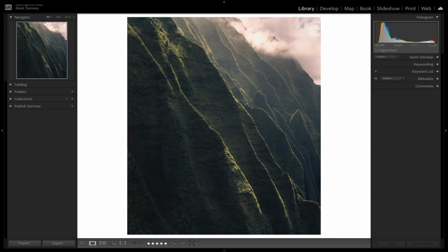One more version of this from the Nepali coast, which is a telephoto lens, captured these kind of razor fins of the Nepali coastline with this light kind of coming through and really illuminating all of these fins.